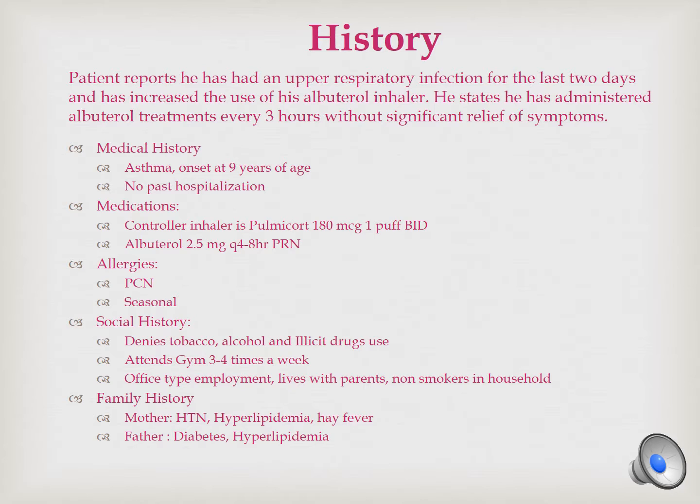In his social history, he denies tobacco, alcohol, and illicit drug use. He states he attends the gym 3 to 4 times a week. He has an office-type employment and lives with his parents. There are no smokers in the household. His family history includes his mother: hypertension, hyperlipidemia, and hay fever. His father is positive for diabetes and hyperlipidemia.